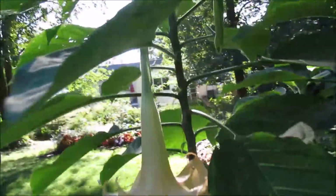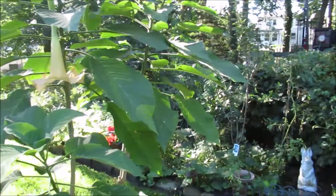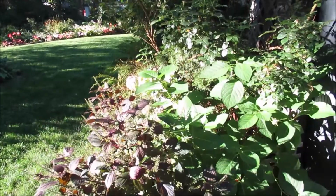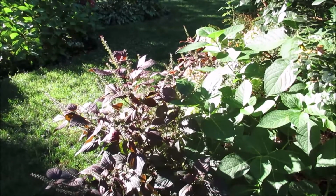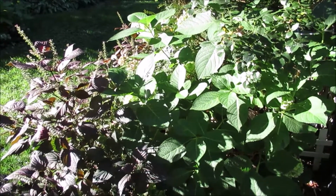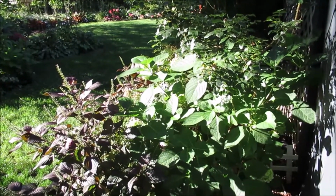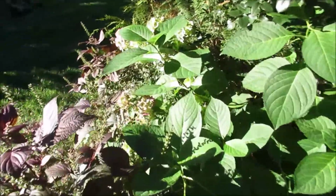And there's more to come. It's not finished. It has made me very happy. So let's take a look at what's happening and what's changing. As you can see, the purple perilla is going to seed. But this hydrangea bush has really enjoyed itself this year. It's expanded and it's growing very, very well. And let's look at the flowers and how they are changing color.